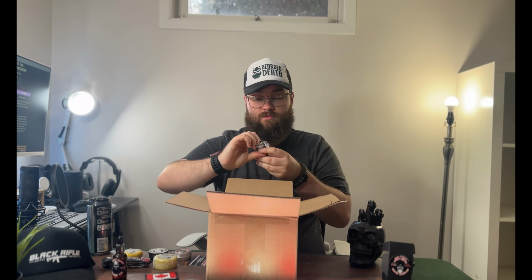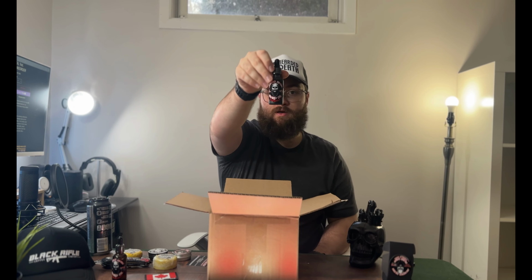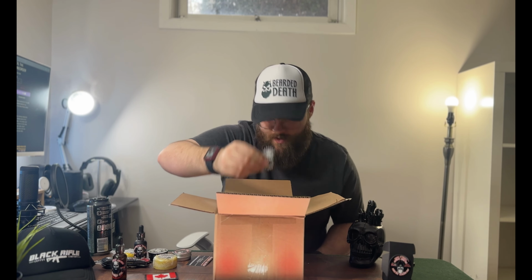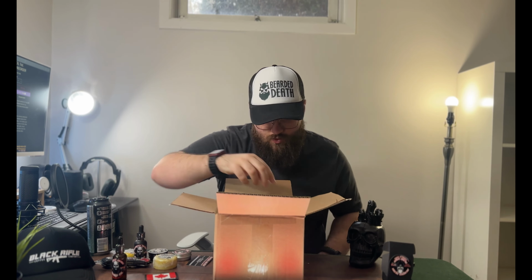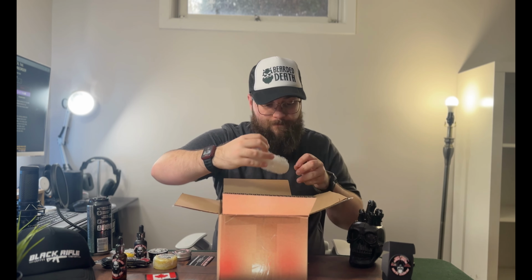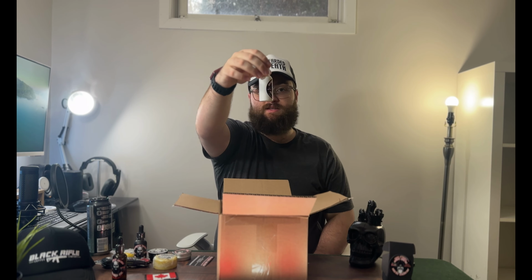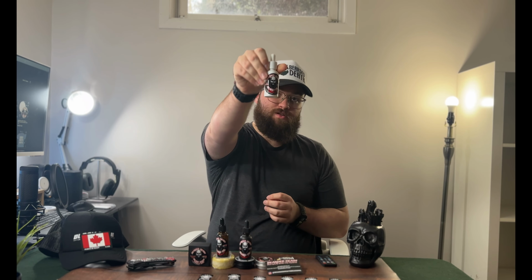We got some stickers, little small stickers with the logo. Those are pretty cool. We got the cedarwood beard oil, 1 ounce. More stickers. We got the vanilla, which is a white bottle, so makes it stand out. It's pretty cool. Yeah, and then let's check out these scents.